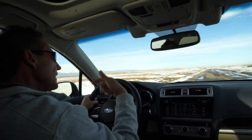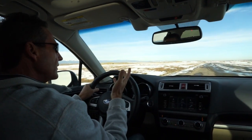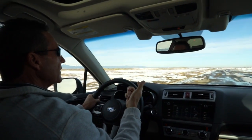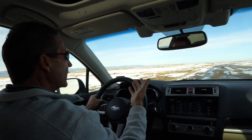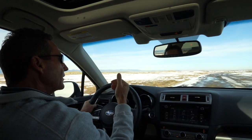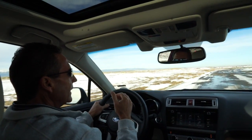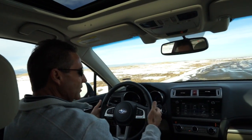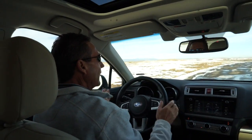Engine choices. This has the 2.5i liter, which is around 175 horsepower. You can jump up to the 3.6 liter. Both of these cars will have the CVT transmission as far as the automatics are concerned. And what I will tell you is this car doesn't drive like a typical CVT. It actually has shift points. You can see the paddle shifters here. You can put it into a manual mode.